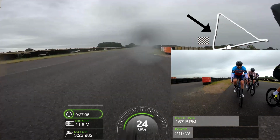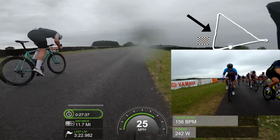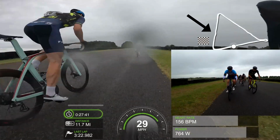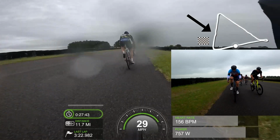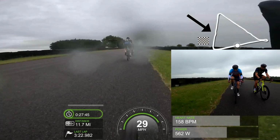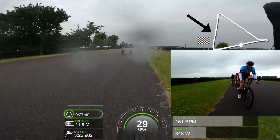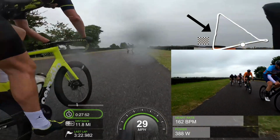So you see there's an attack coming up the left. I'm pretty much of the mind that if an attack goes and it looks like that person's strong, I need to follow them. So there we go. So 1, 2, I put a big dig in and I'm not feeling great, and I'm flicking my elbow for somebody to come around me because I know I can't close that gap. Like I was feeling it a little bit.